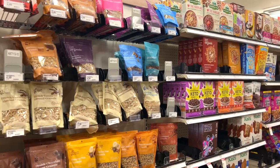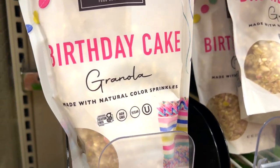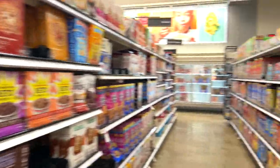Gorgeous, gorgeous. Ladies and gentlemen, America just continues to disappoint me. What? Made with natural color sprinkles. The whole point of granola is that it's healthy and doesn't taste like birthday cake.